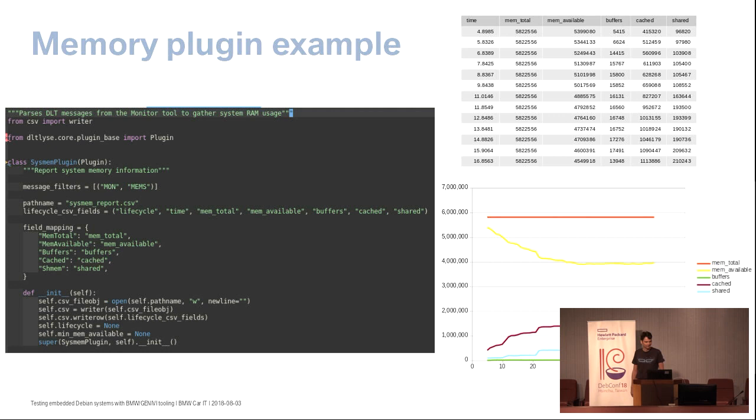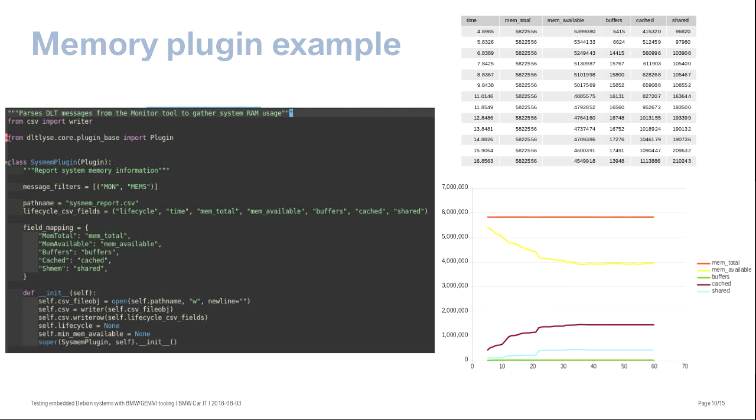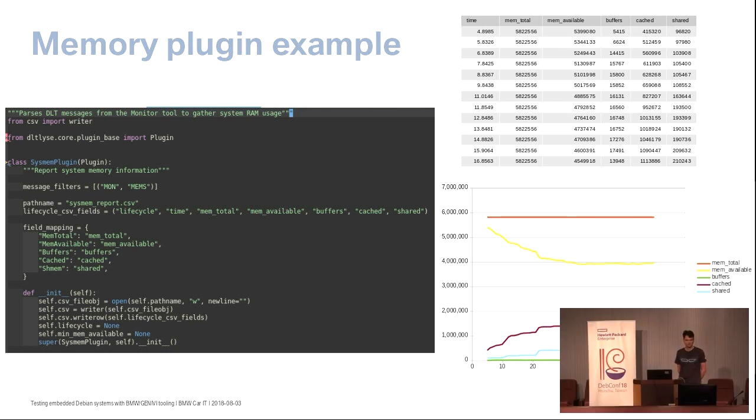So here's an example. The code will be on a second slide. The idea of this plugin is to take information about memory usage. We're assuming that on a device there is some kind of tool that periodically logs system memory information into DLT: mem available, mem total, buffers, cached, shared. And it's just logging that into the DLT log, like once a second, for example.